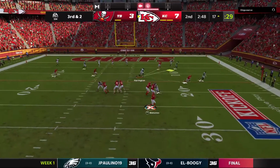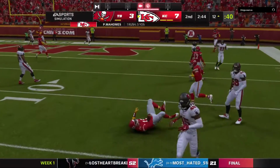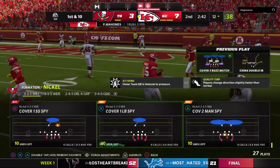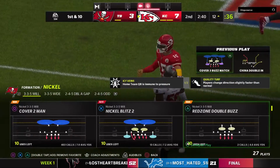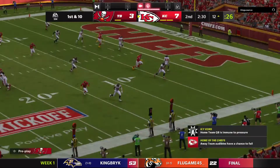Mahomes looking to throw on 3rd and 2. Flushed out right. And he will slide to a stop. He does have the first down. When they watch film of this game and hand out the grade sheets, he's going to really like getting a double plus on this play.